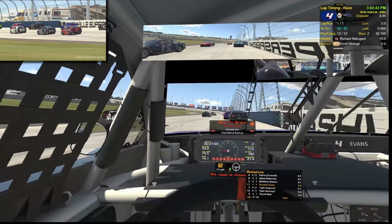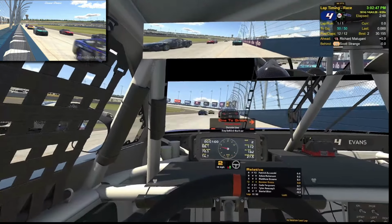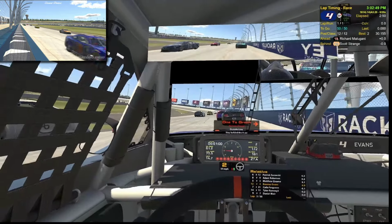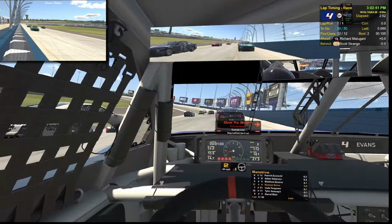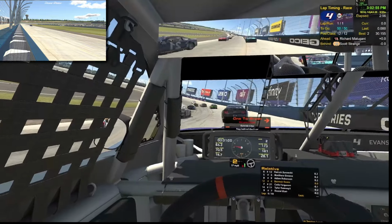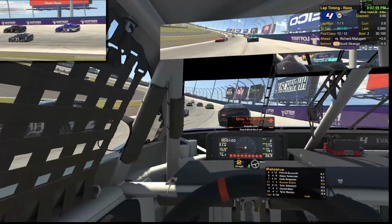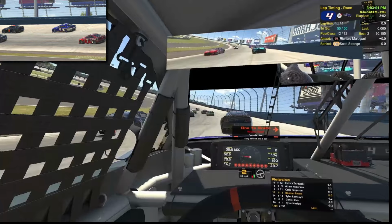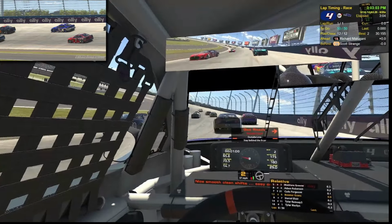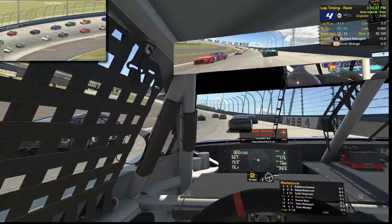Everybody, I'm going to do this one a little bit different. We're just going to jump right into the race. Welcome to Nashville. I'm in the Next Gen NASCAR, fixed series. We've got 50 laps. Haven't got much practice in, although I did manage to qualify 12th. Nice smooth, clean shift. Easy on the brakes all day.